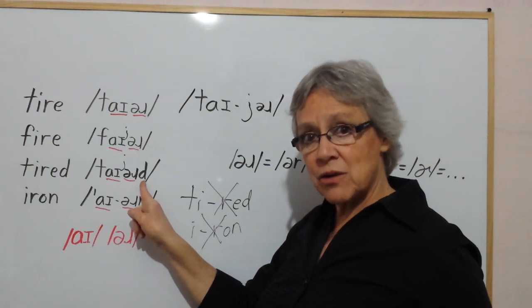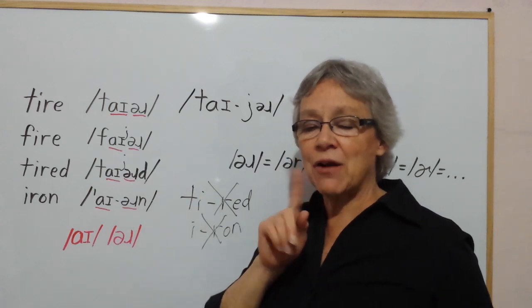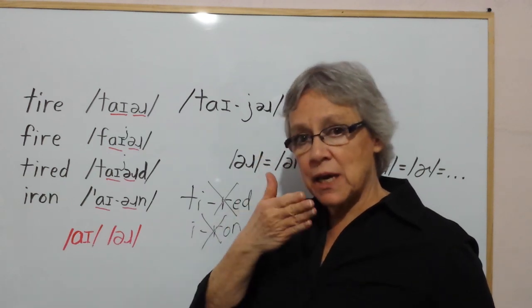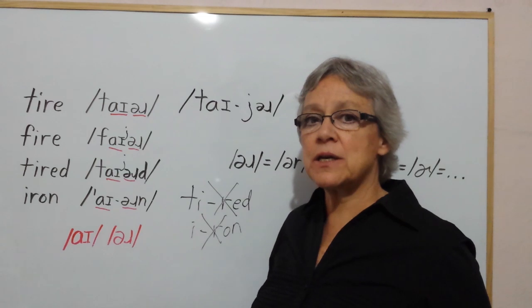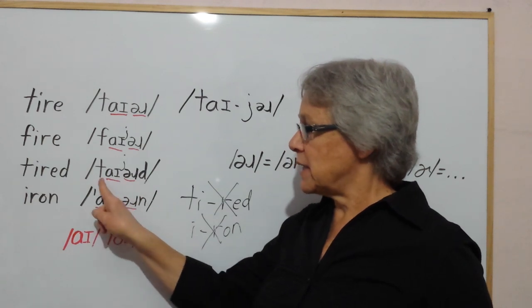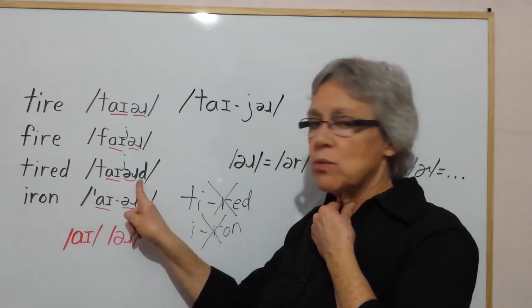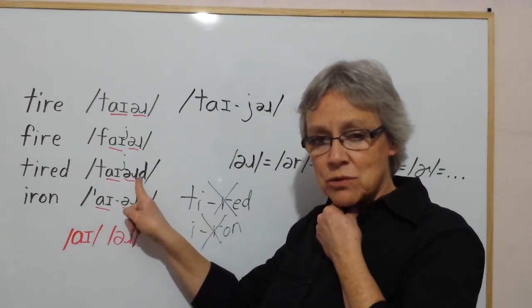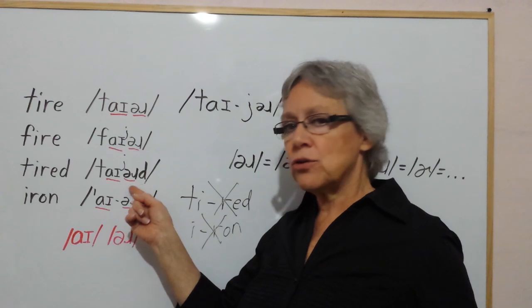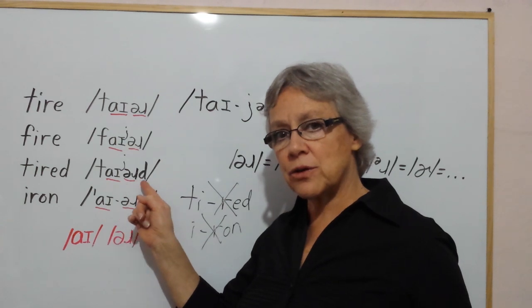To make the D sound, it's very similar to the T sound. The tip of my tongue, or the front of my tongue, goes on the ridge behind my upper teeth. I stop the air, and then I release it to make the sound D, just like I do for this sound. The difference between these two is that this one is voiceless. It does not use the vocal cords. This one is voiced and it does use the vocal cords. So this part is er plus a D, erd, tired, tired, tired.